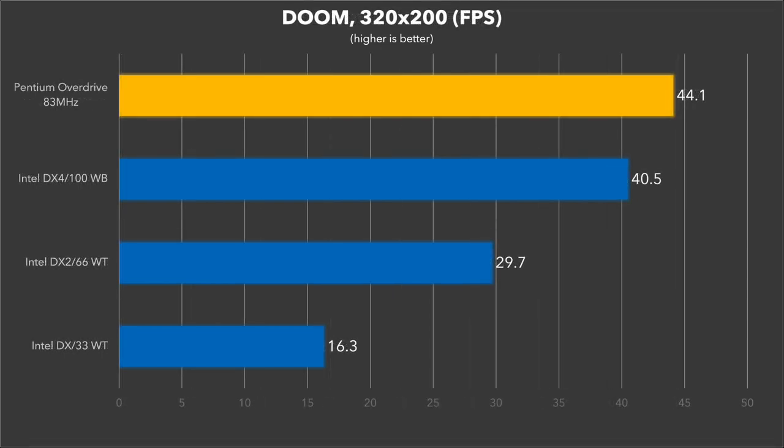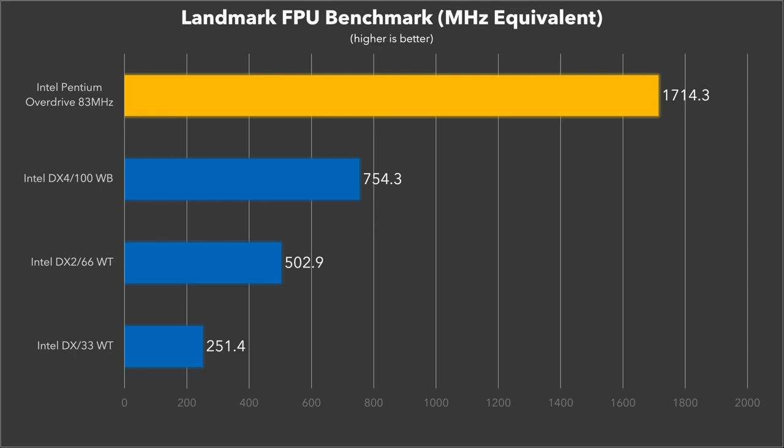And in a real-world game like Doom, we pretty much see the same pattern. There's a small lead over the DX4, but again, huge gains over the DX266 and DX33. And what about the famous next-gen floating point unit in the Pentium? Is it really that much faster than what's in the 486? Yes, much faster, more than twice as fast. But that's not even really a fair comparison because the DX4's previous gen FPU is running almost 20 MHz faster than the Pentium's here too.